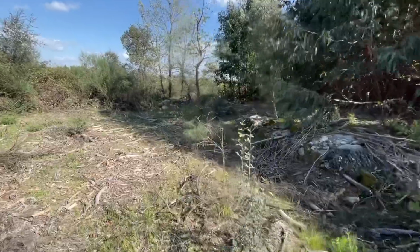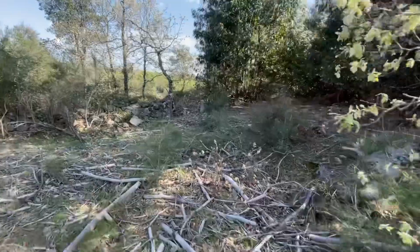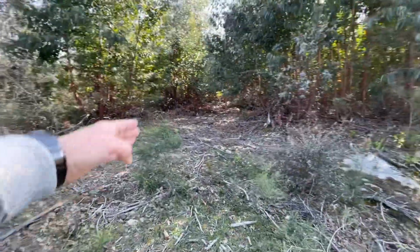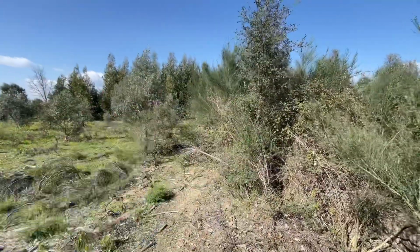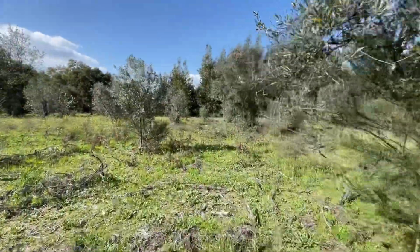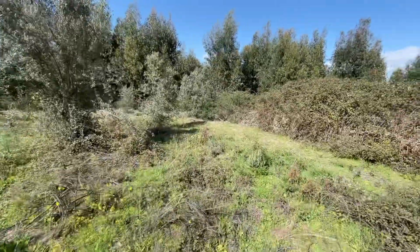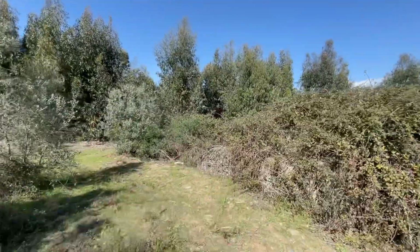Here it's possible to see again the borders. Okay, going here. If you see, and continuing down, that eucalyptus stays inside the property again. That area, the eucalyptus area, one part is the neighbor's. Not all the eucalyptus stays there. You see those bushes, it's the border line.